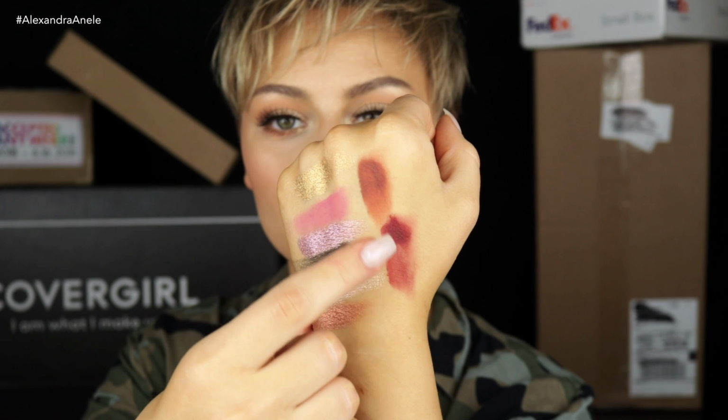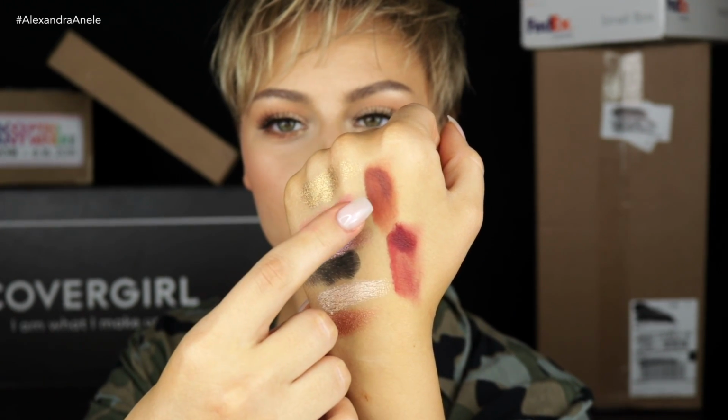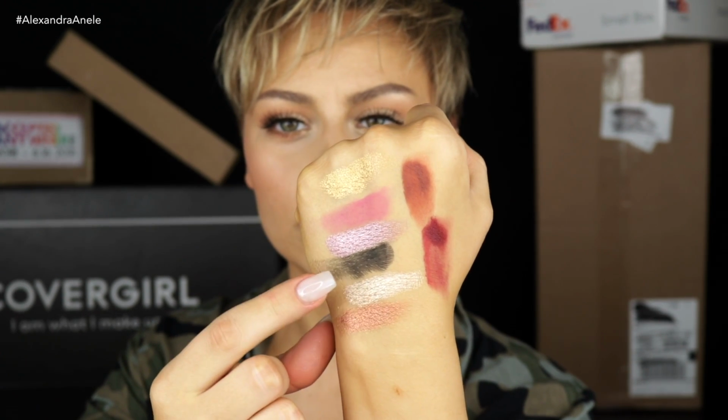I don't know how well you guys can see it, but let me swatch these and then I'll get back to you. Oh damn, pink diamond. Oh my god, pink diamond is too much. So the mattes up here swatched kind of weird because my hand was wet and I didn't notice, but they look absolutely beautiful. The black is really nice.